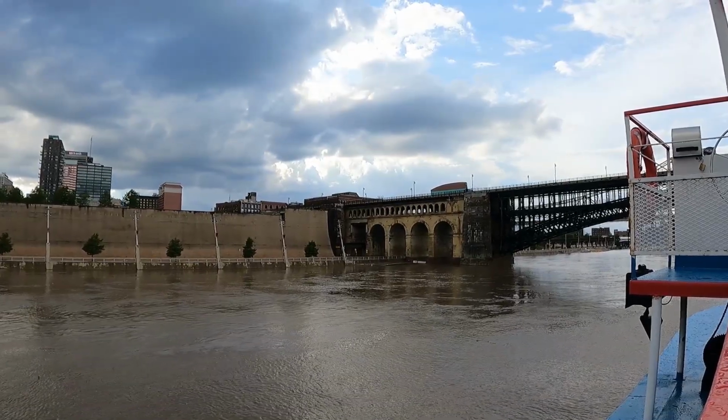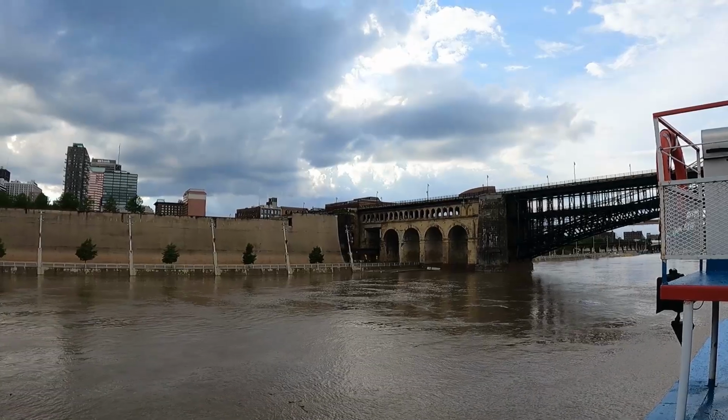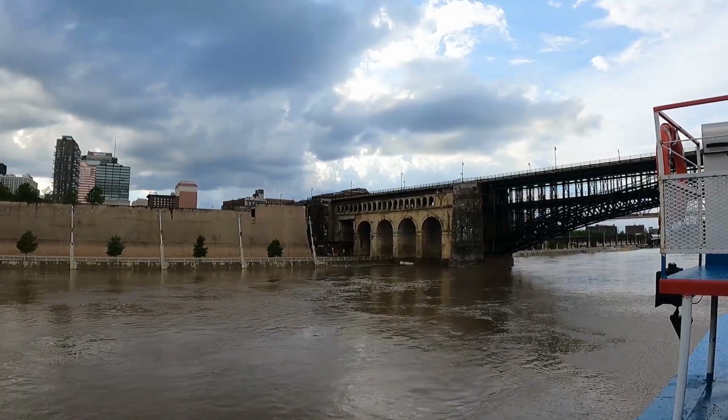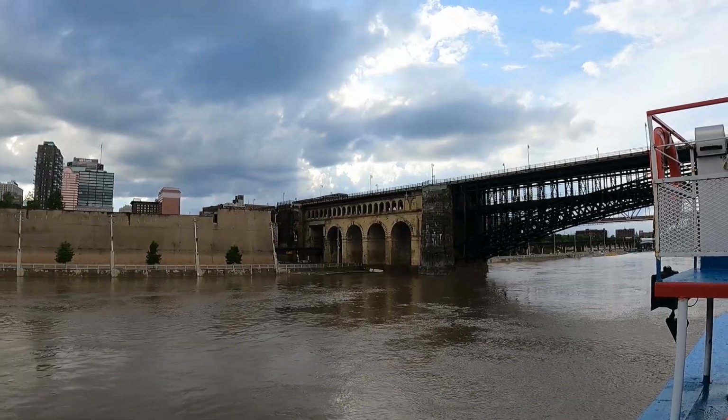Now, the lower level of the bridge is used by a light rail system called Metrolink. These little light rail trains run from our airport in North St. Louis, about 20 miles off to the east of us over in Illinois. You'll see these little trains crossing the bridge every 10 minutes or so. There's one coming across the bridge right now in front of us.